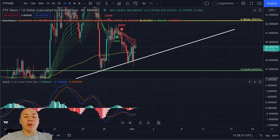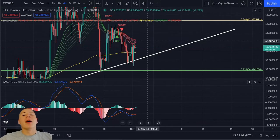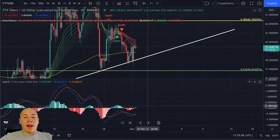And if we are able to continue with this major movement towards the upside and this momentum, we will for sure see as well the MACD grow even further on the 4-hourly time frame.